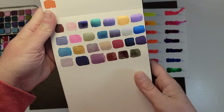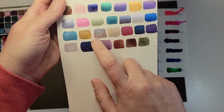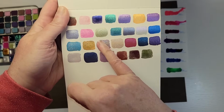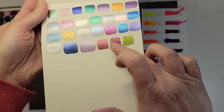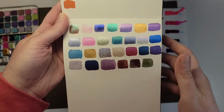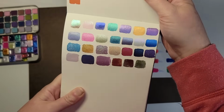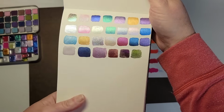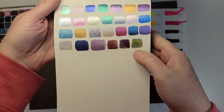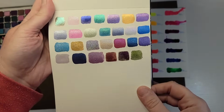So if I were to have to pick some favorites, I think I really love this purple with like holographic in here. And I think this one is really cool, this color shifting one down here. I love blues and purples, of course. I love this pink here, this glittery pink. It's really, really hard to pick an absolute favorite, but this green is also really cool. These purples are so nice, and this one is a nice shifting color here.